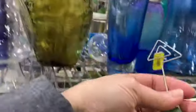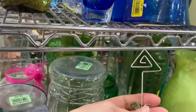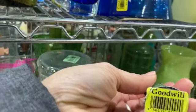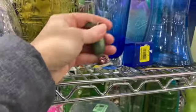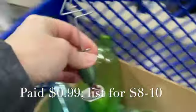I'd previously noticed this little enamel note card holder or picture holder. It is in the shape of a cocktail, a tropical drink of some kind, with a lime on the edge and a red tropical flower at the bottom, and I thought it was cute, so I decided to take it.